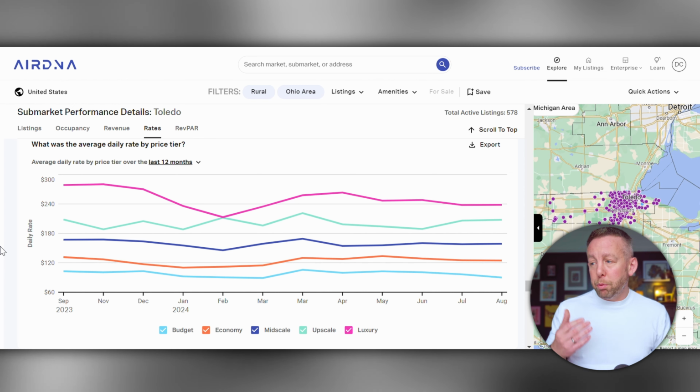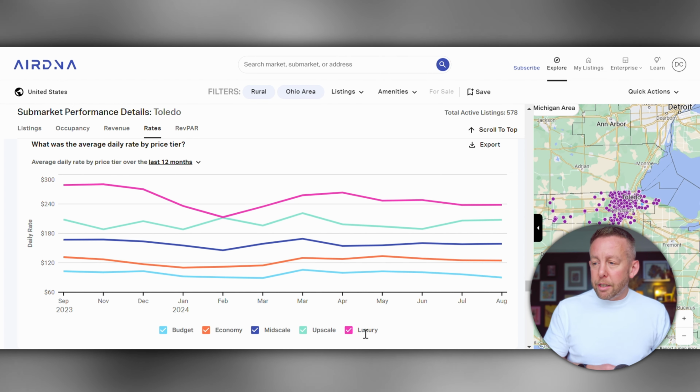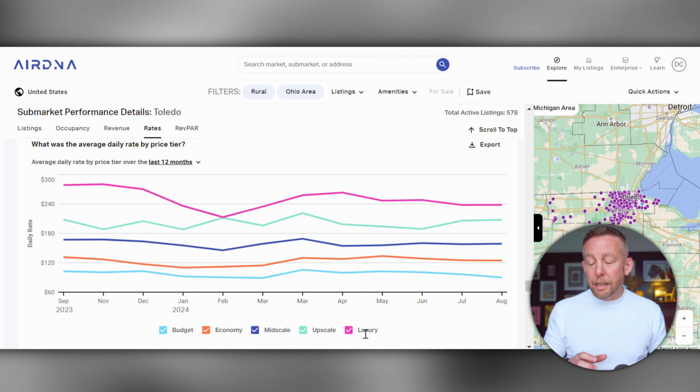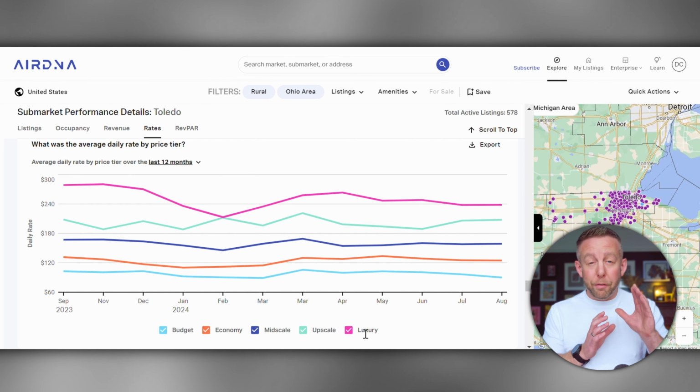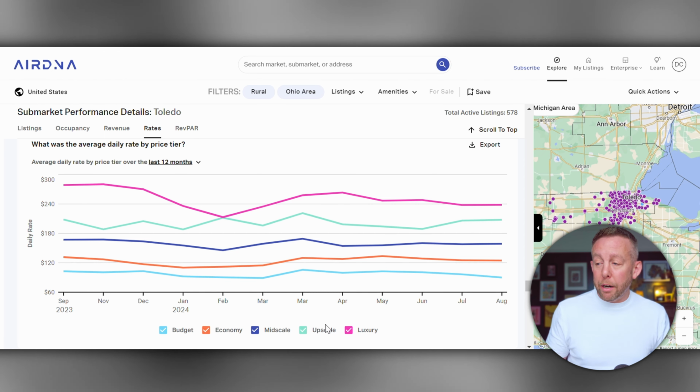This breaks it down into price tiers, so budget, economy, mid-scale, upscale, and luxury. Luxury is smashing it and having the highest nightly rates, but I always say, if you're saying that a place is luxury, it absolutely has to be luxury. I think it's almost better to go for this upscale, which you still get the much higher nightly rates, but you don't get the most demanding guest that you're going to experience in this business.